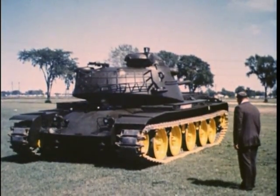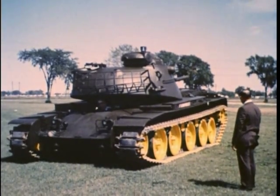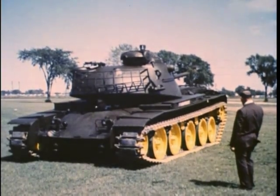Suspension systems that permit better riding characteristics and a more stable gun platform is one of the jobs of ATAC's research experts in the Track and Suspension Laboratory.